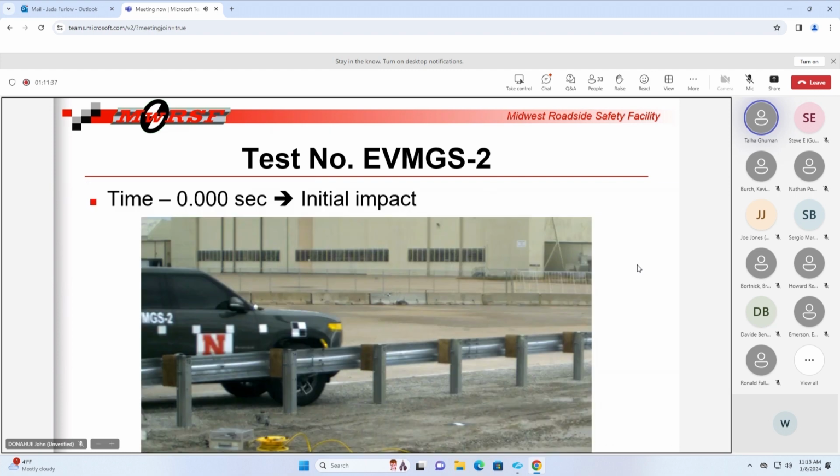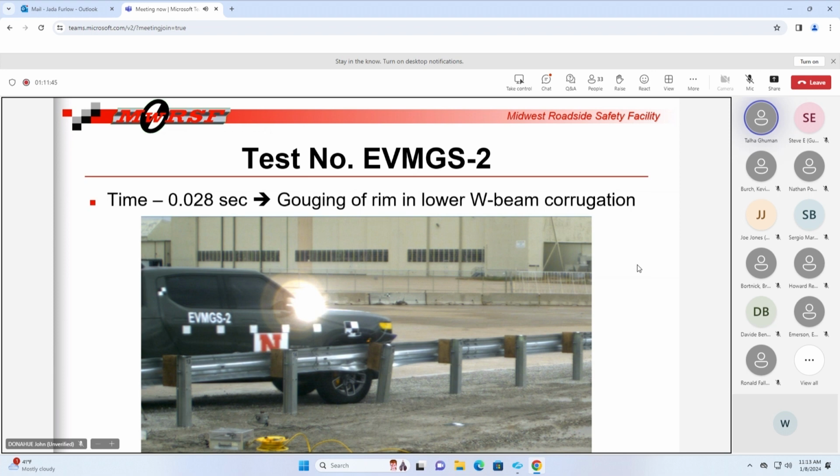Again, I always have to slow things down so I can follow them. Looking sequentially through what happened in the impact, we forensically reconstructed what we saw. After impact, the first thing we see is that gouge that's on the front of the rail. That was due to the tire rim.